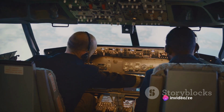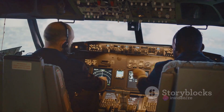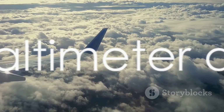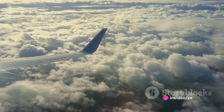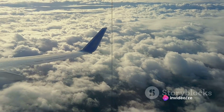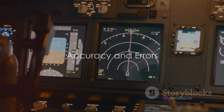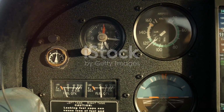So the next time you're soaring through the skies, remember, it's not just about reaching new heights. It's about knowing precisely how high you are. So with the correct barometric reference, the altimeter can provide accurate altitude readings. But is it always accurate? Like any instrument, altimeters are not immune to errors. Let's delve into the main sources of altimeter errors, shall we?